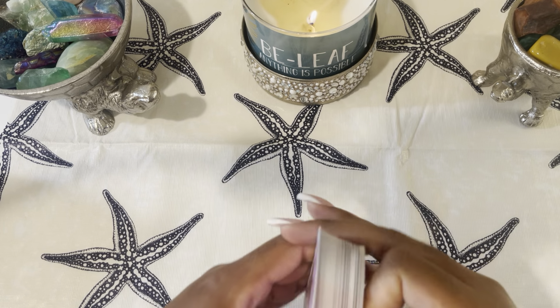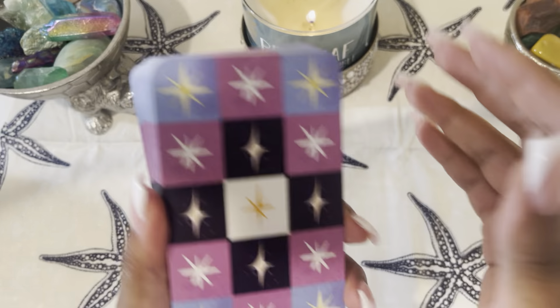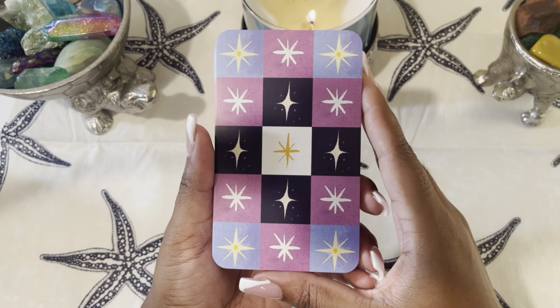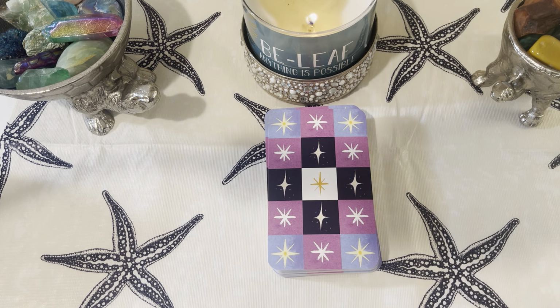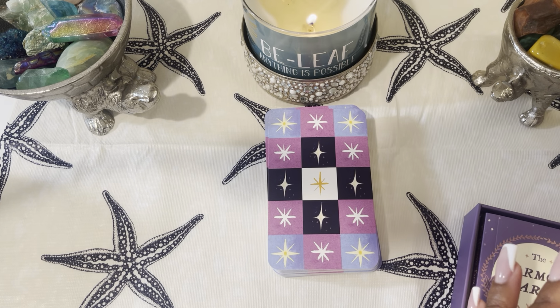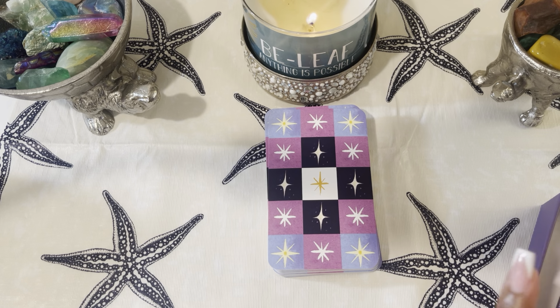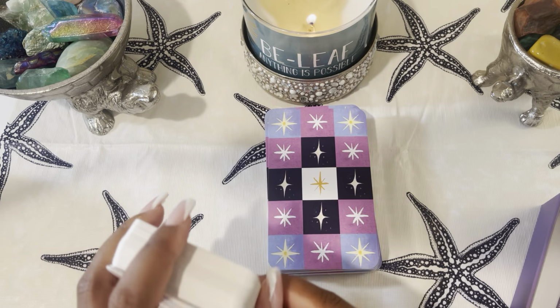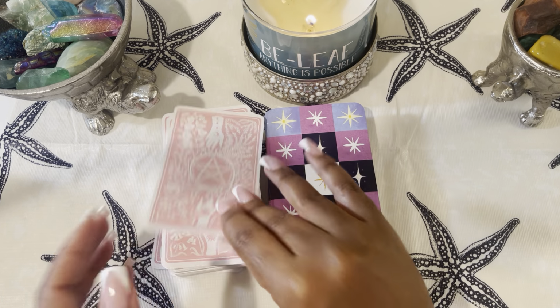Now let's go ahead and look at a couple of decks that pair well. I would say this is a little bigger than tarot size. I'm going to show you. I think I have a tarot size card deck here. Hold on a second, let me see. Two of the decks that I paired with, remember I'm going to show you four total. The Harmony Tarot. I love this deck, but this is a difficult deck to read. It honestly is. It's a beautiful deck and presentation, and I love this deck so much. I believe this is regular tarot size, so let's compare it with each other.